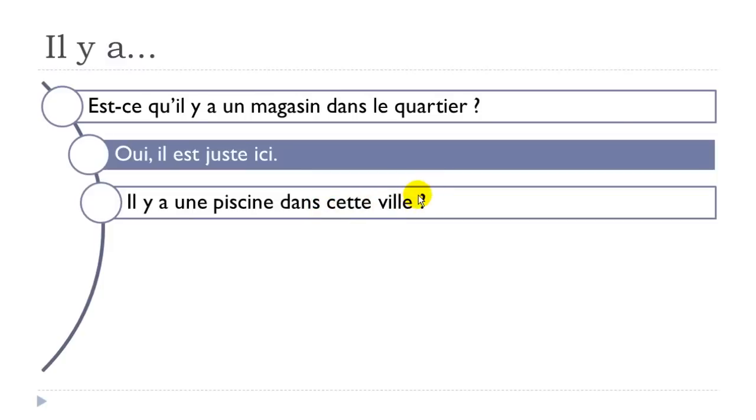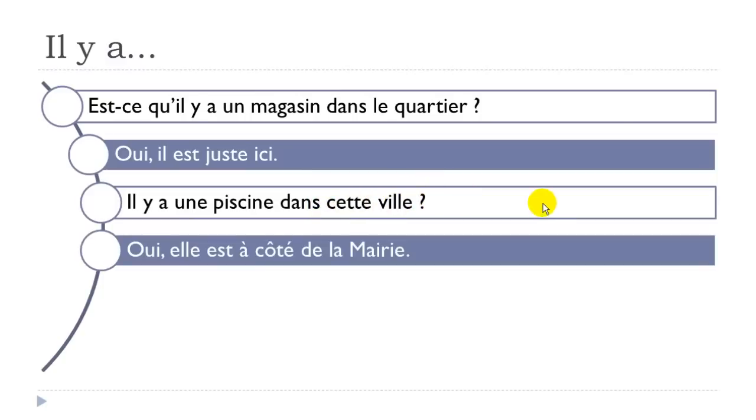Okay, just a little bit, to make it clear that it's a question, okay? So answer, oui, elle est à côté de la mairie. À côté, remember, it was next or near, okay? And then la mairie, city hall. Oui, elle est à côté de la mairie. All right? So in both cases here, il y a, just because it was masculin singulier, okay? And then here, il y a une piscine, féminin singulier.